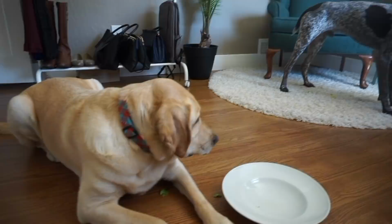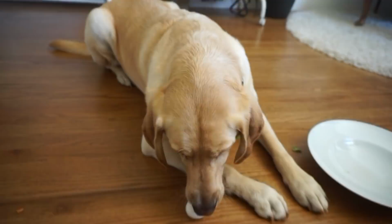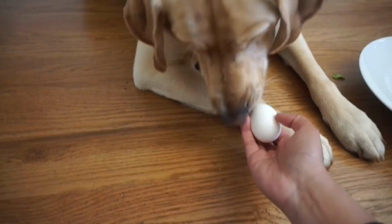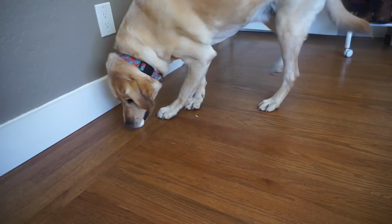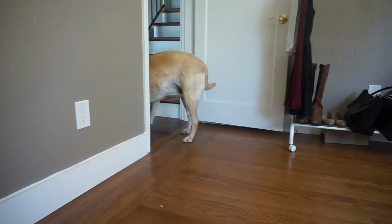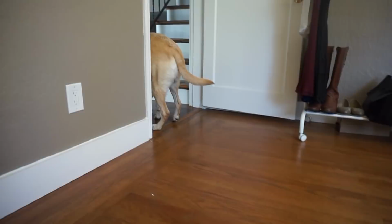Zazu doesn't want to put it in his mouth. Oh, Zazu, don't drop it! Take it. Put it in your mouth. He doesn't even want to put it in his mouth. He just drops it on the floor. He's kind of rolling it up. Thinks it's a ball too. Oh, oh, oh. Hey Zazu, don't go dirty anything else. Come here. Zazu, come by mama. On the floor and he's licking.